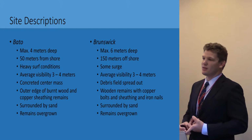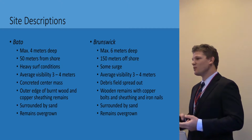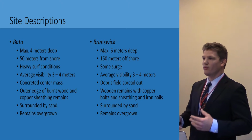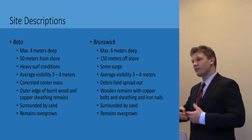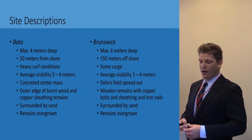The Bato is subject to heavy surf conditions. We did get tossed around quite a bit when we were there. The Brunswick has some lighter surge, but it's still something that you need to contend with. The average visibility on both sites is 3 to 4 meters. You've got a concreted center mass on Bato, while the Brunswick debris field is much more spread out and is considered of several hull fragments.